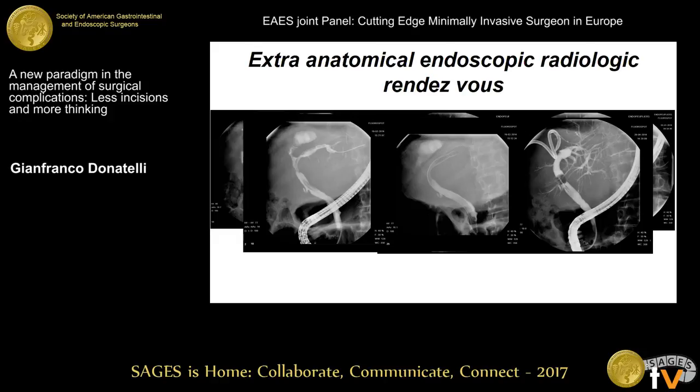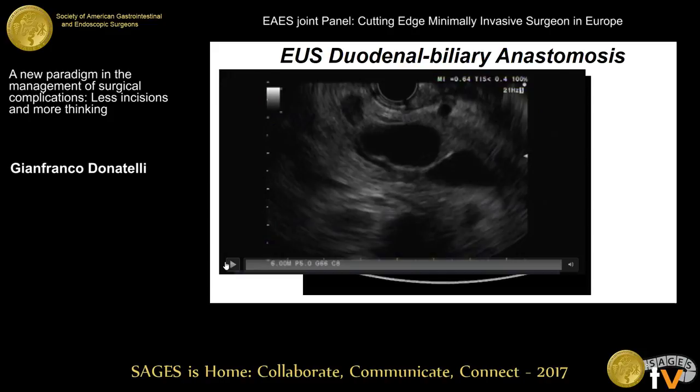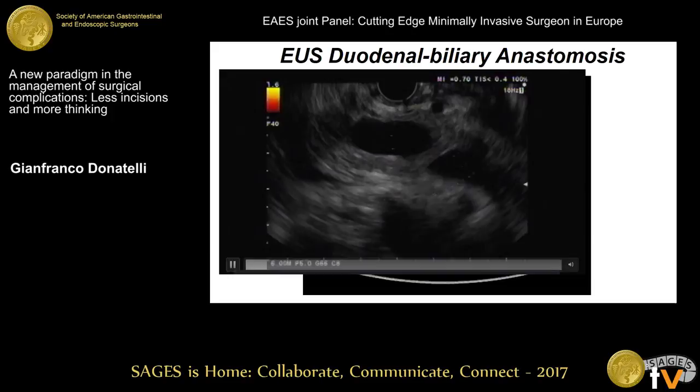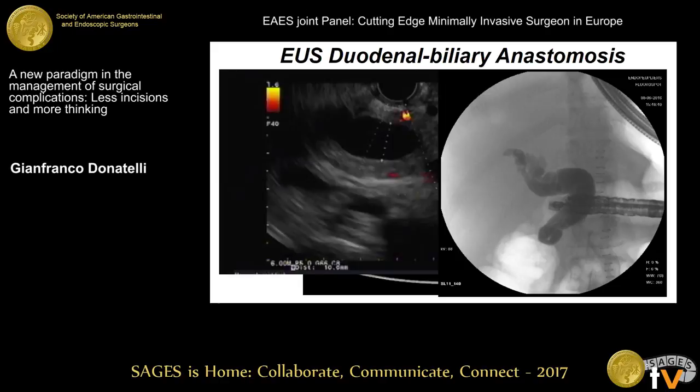Another case I show you again, this is a staple line on the CBD. By EUS, I tried to do ERCP, I didn't find the papilla. By EUS, this is the CBD, this is the portal vein. I punctured, you can see here, the CBD was completely closed. There is nothing on the duodenum.